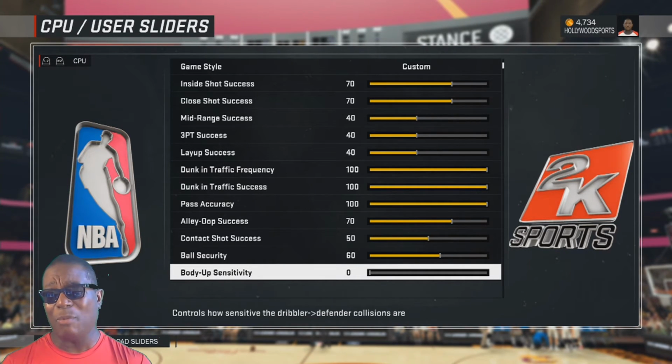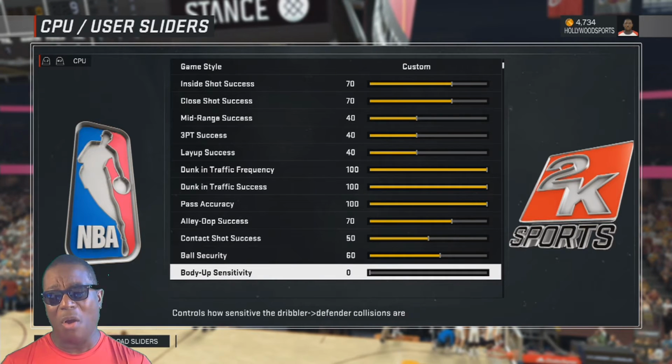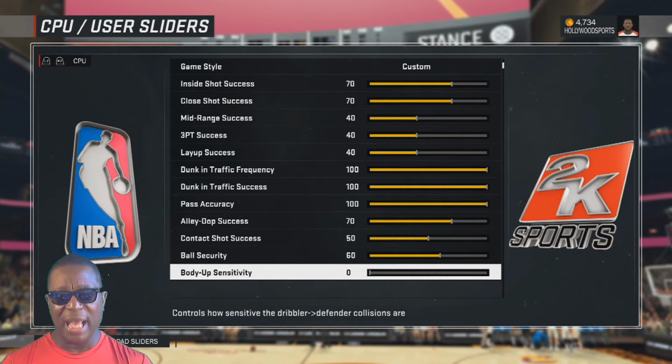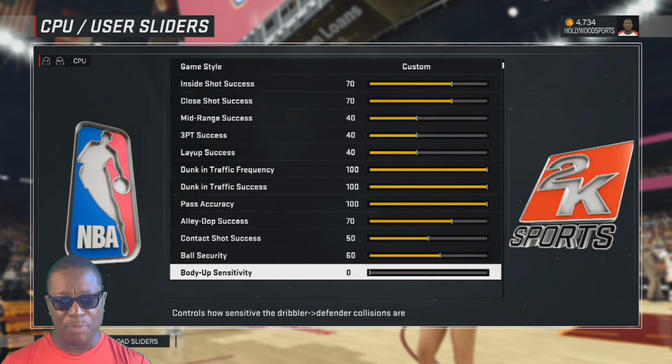You might even see it with my sliders, guys. Guys just lose the ball. I haven't figured out a way to fix that yet. I think it's just the game, but it's not like it used to be. Guys just lose the ball.